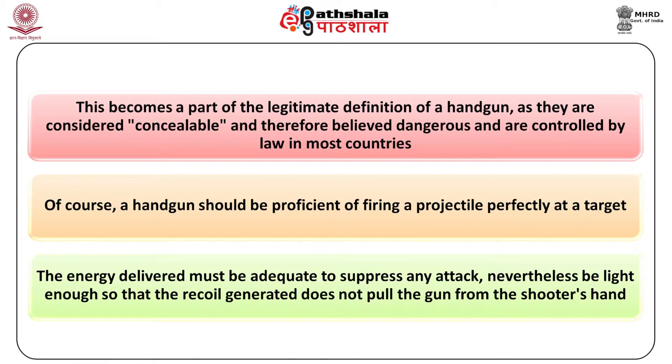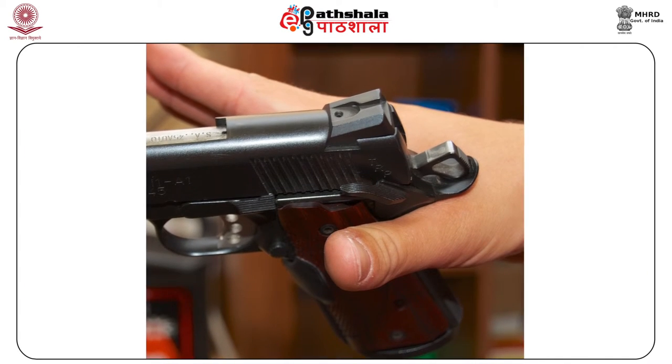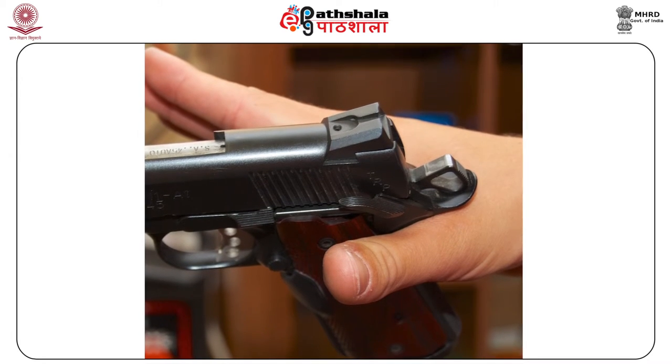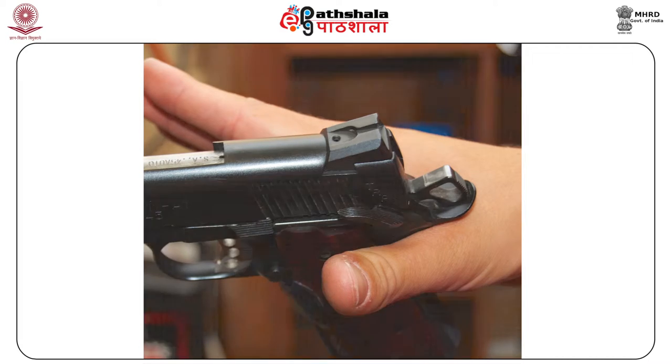Of course, a handgun should be proficient at firing a projectile perfectly at a target. The energy delivered must be adequate to suppress any attack. Nevertheless, it must be light enough so that the recoil generated does not pull the gun from the shooter's hand. This is challenging in practice and there is no perfect choice, so many types of handguns are manufactured for diverse circumstances. Lastly, since no one can be guaranteed a perfect shot or a single attacker, a handgun must fire multiple shots.